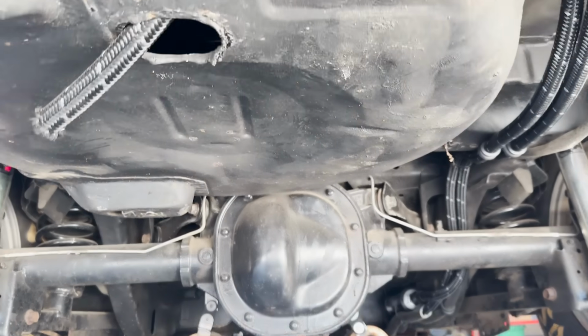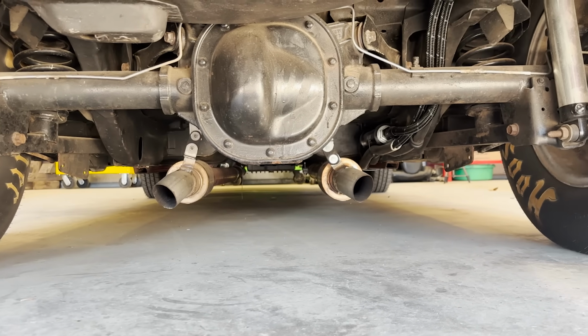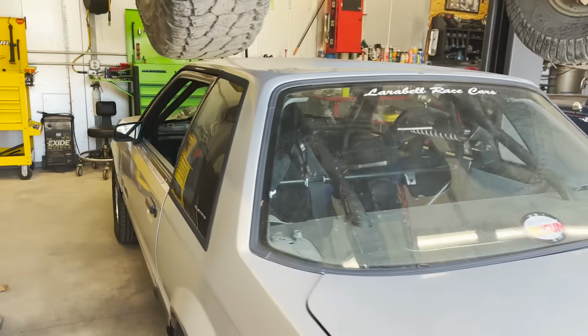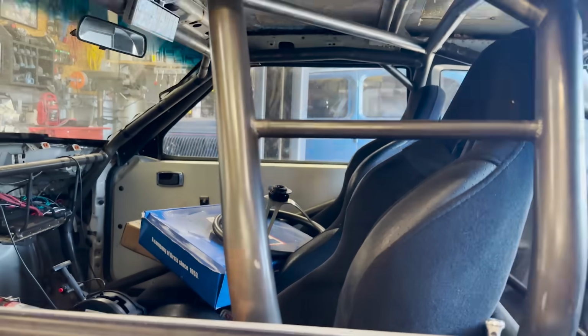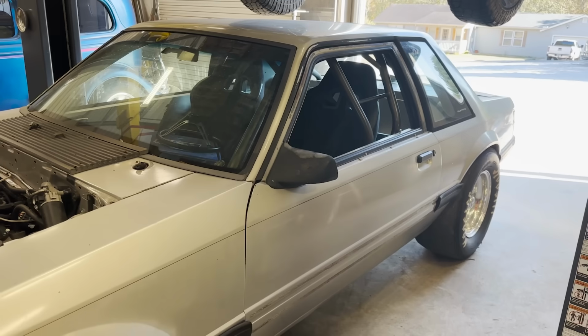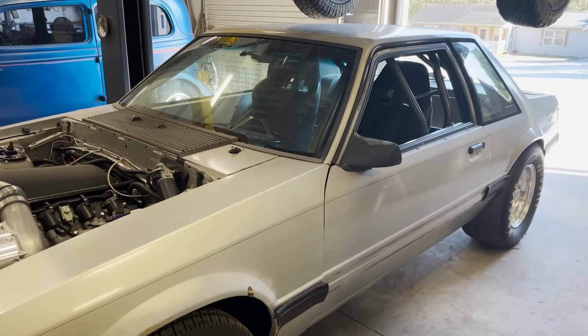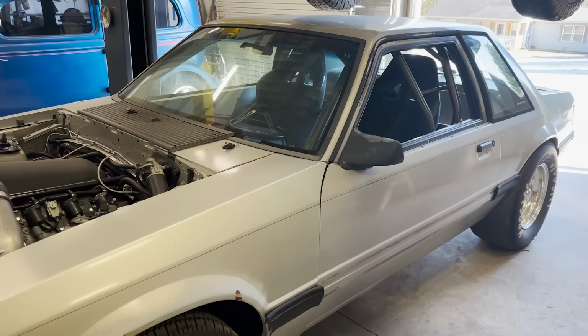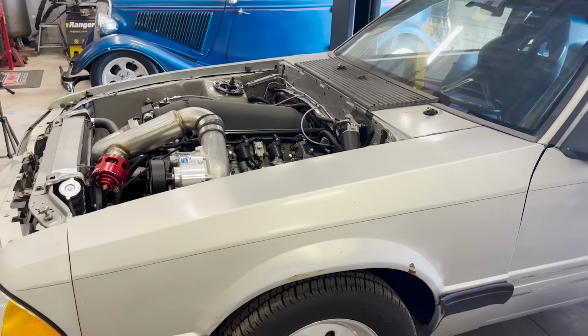So it's got Black Widow neighbor haters on it. And it has a bone stock 8.8 rear axle that's on its way out. It's howling really bad, so I gotta replace that next. This has a level 4 Powerglide in it from Gearstar Performance Transmissions. It's got a Yank converter with a trans brake on it, so I mean, it's ready to party. It's got all the ingredients, it just needs the horsepower.